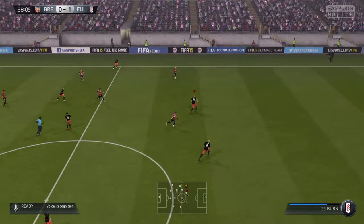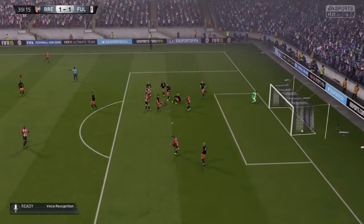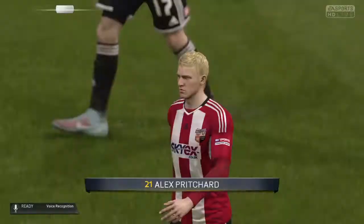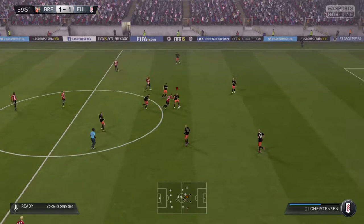Pritchard. Call that defending, he's away. Got to be, and he scores to equalise. He was the calmest man in the stadium there to place it to the keeper's right. Well, that was the equaliser, and it's 1-1. Here's Williams.